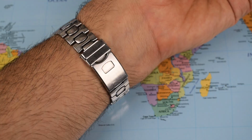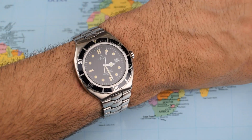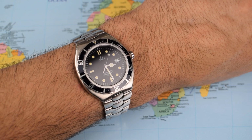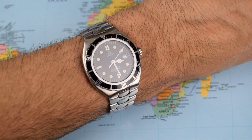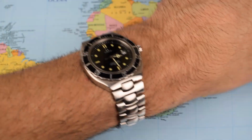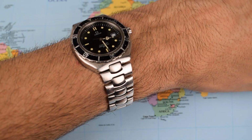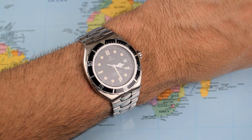Used to have the Omega symbol on the clasp. That ended up on a beach in Australia sometime in the mid-2000s. Loom still works, still keeps great time. This is one of these with the transitional movement. I think they were quite rare, this one, for a quartz, the rarest of these Seamaster 200s. Keep your eyes on these. Apart from the integrated bracelet, I think this one is a bit of a future classic.